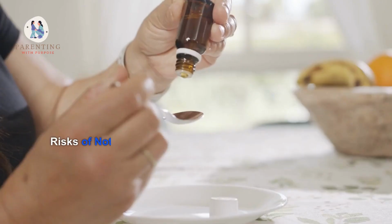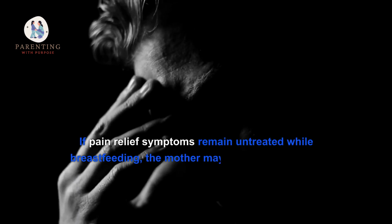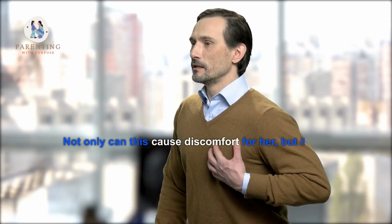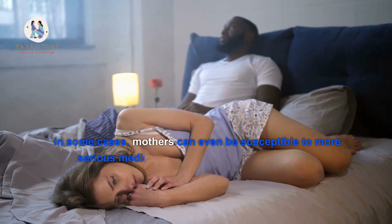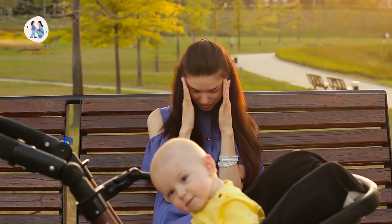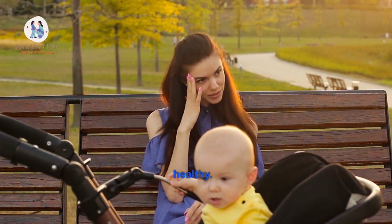7. Risks of not treating pain relief symptoms while nursing. If pain relief symptoms remain untreated while breastfeeding, the mother may experience fatigue, irritability, and depression. Not only can this cause discomfort for her, but it also affects her ability to care for her baby. In some cases, mothers can even be susceptible to more serious medical conditions, such as postpartum depression. Therefore, it is important to treat pain relief symptoms while breastfeeding in order to keep both mom and baby healthy.